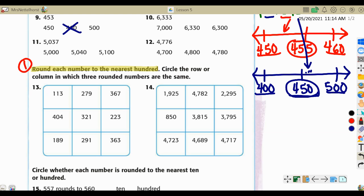So that's step 1. The second thing you're going to do is circle the row or column in which 3 rounded numbers are the same. So if you end up with 3 squares together, then that's your tic-tac-toe right there. You're going to do 2 things. You're going to round every single one of these in the blue boxes to the nearest 100. When you see 3 hundreds that are the same, like 100, 100, 100, circle them. It'll either be in a row or a column, not on the diagonal.